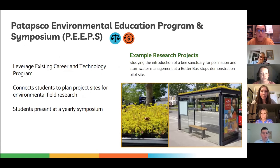We're proposing the creation of a youth educational program known as the Patapsco Environmental Education Program and Symposium, or PEEPS. This initiative would leverage the existing environmental CTE program infrastructure at Benjamin Franklin High School at Masonville Cove. The program will create an educational component for several of this plan's recommendations and connect student-led research to those outcomes. The program will have a curriculum that aims to improve digital literacy through the use of GIS technologies. It will instruct students how to design research and allow students to conduct hands-on environmental fieldwork.